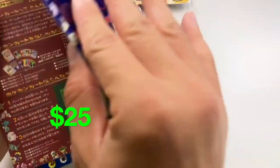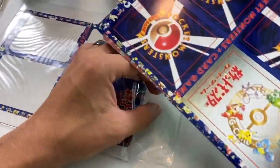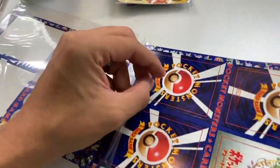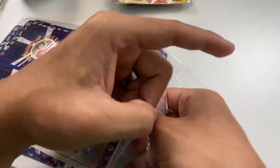Yeah, so I have a couple of these vending things that I think I'm just going to keep sealed since I already opened up quite a few of them on the channel already. They're a lot of fun, definitely a lot of fun. I love the artworks on all of those. So yeah, got a couple of those.